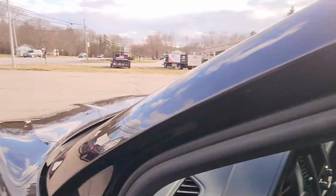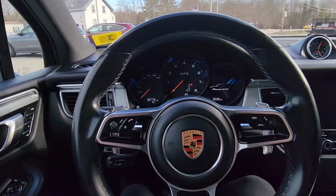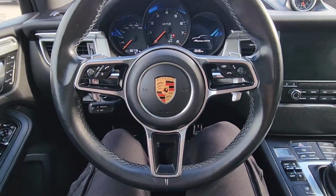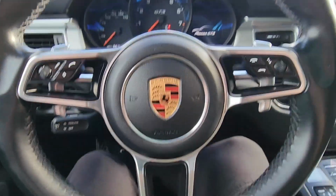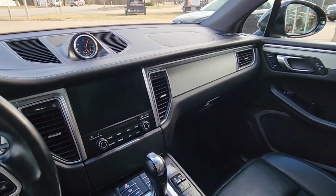Now I'm going to make my way inside. A nice heavy thud as the door closes. Falls very silent here in the interior. Taking a look, of course, an absolutely beautiful steering wheel. One of the best on the market, in my opinion. Absolutely love it. I love all the pass-throughs. You can see through the wheel in multiple places. And of course, the bright Porsche emblem adding a bit of color to this relatively monotone interior.